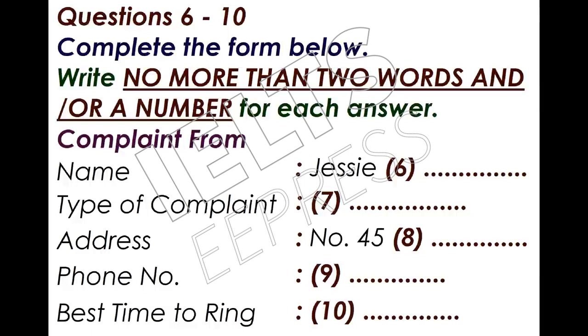Now, we may post some further forms and questionnaires to you, so would you mind giving me your address? Certainly, it's 45 Melrose Road. Melrose, M-E-L and Rose. OK. Now, your phone number? Just use my mobile phone. That's 0928 982 453. OK, and if we have any follow-up questions, what time is best for ringing you?